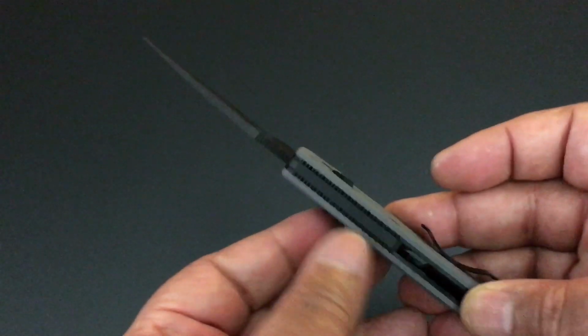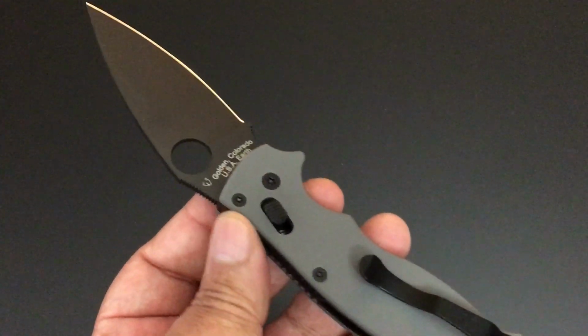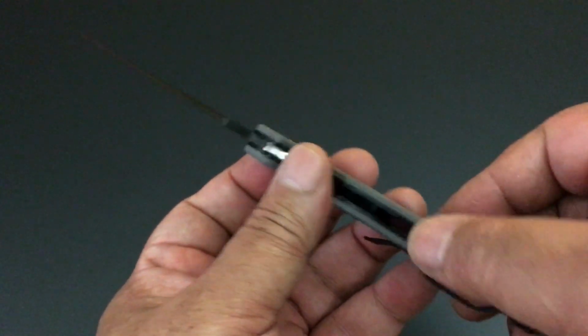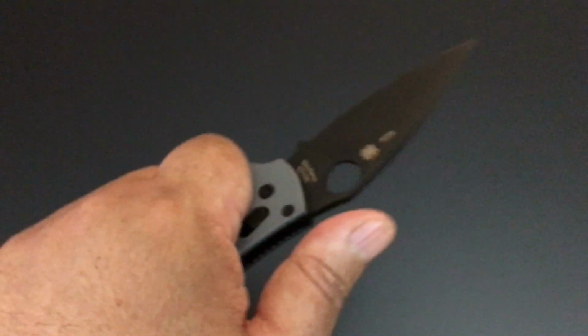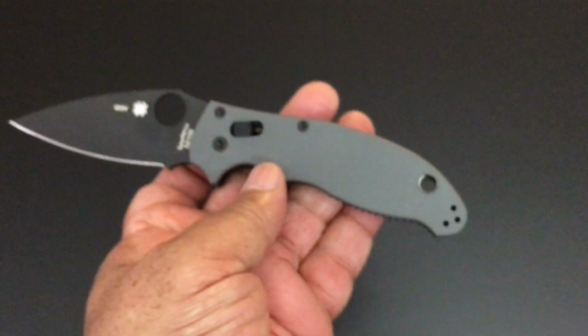Stainless steel liners, a half back spacer, even though I'm calling it a back spacer, it's covering up that ball bearing lock in the back. And it has that jimping that goes down there that feels great in the hand. Also has jimping this way. It's great for design, but it also gives you, I don't know, a sense of security. Already the grip just fits really nice in there. I like it. Nice four-finger grip, and that's without the choil. Then you can choke up on it with the choil.